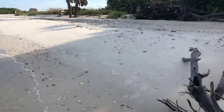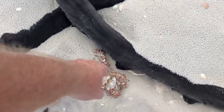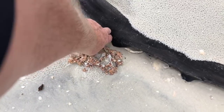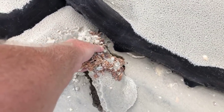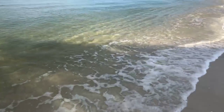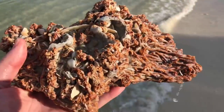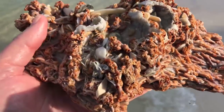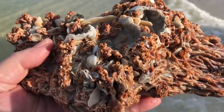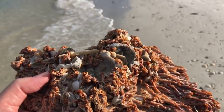Boy, there's a really big piece of worm rock over here, buried in the sand. Holy Moses! Whoa! I'll wash the sand off of that. That's a big piece of worm rock. Didn't look that big buried. Wow. Look at that. That is a beautiful, beautiful hunk of worm rock. Look at that. Get it out in the sunlight here.